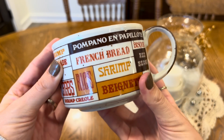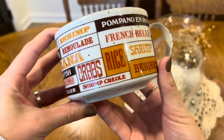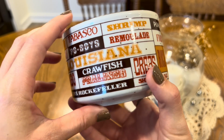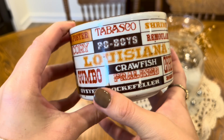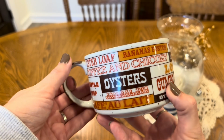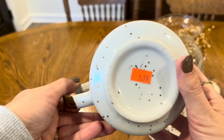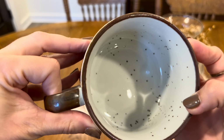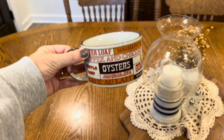If you don't know, my husband Josh is from Houma, Louisiana, and I thought about him when I found this in the thrift store because it has like every good staple food dish that they serve over there, and it just made me think of him. So it was $1.99 and it was 50% off, and I got that just for him.